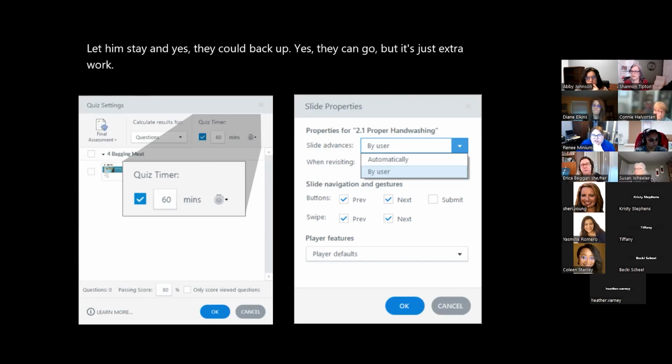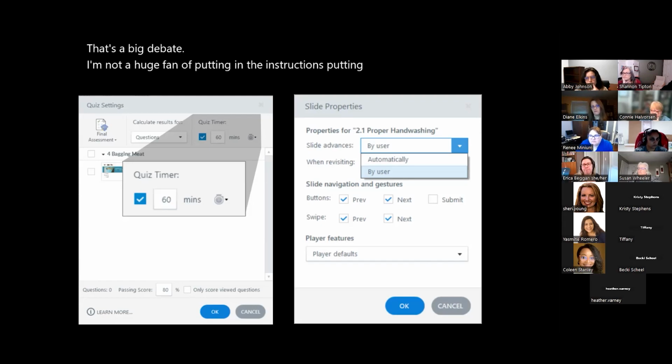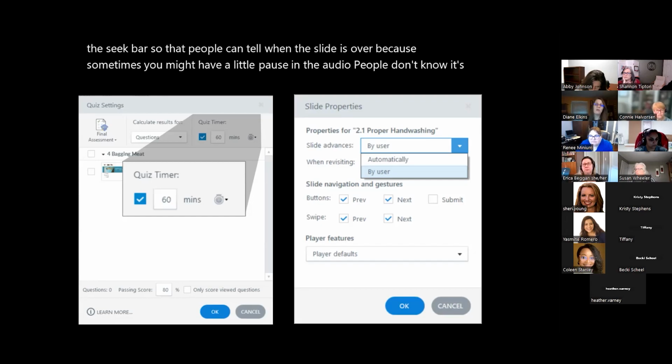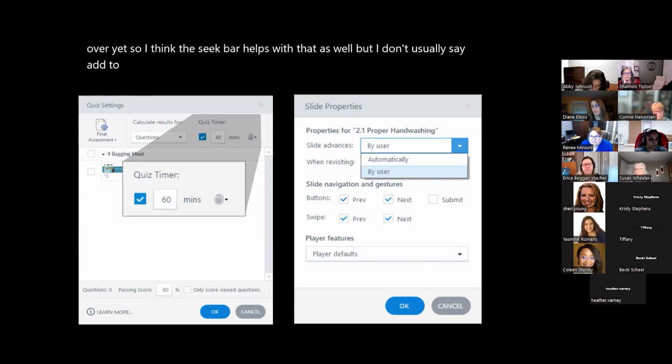So does that mean that you would use a next? I mean, obviously there's a next button on the player, but would you use a cue to tell them when to click next, or would you just let them figure it out? That's a big debate. I'm not a huge fan of putting in instructions on every slide, because I think it feels repetitive. If there's audio, I always include the seek bar so that people can tell when the slide is over, because sometimes you might have a little pause in the audio. People don't know it's over yet. So I think the seek bar helps with that as well. But I don't usually add to the audio, click next to continue or anything like that.